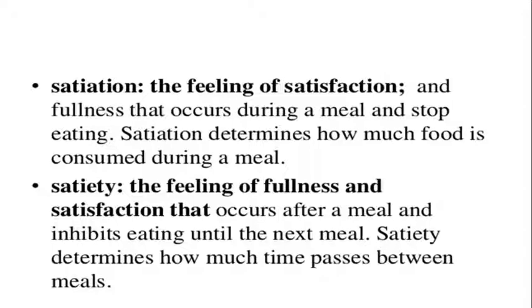Satiety, which is different from satiation, is the feeling of fullness and satisfaction that occurs after a meal and inhibits eating until the next meal. When you stop eating, what you have is called satiety. Now you are satisfied, and that inhibits you from eating until the next meal. As long as you have satiety, you are not going to have the desire to eat again because you are full. Satiety provides time between the meals.